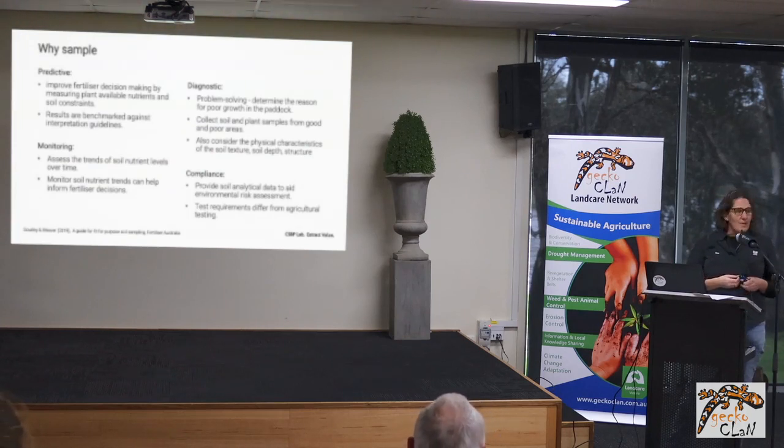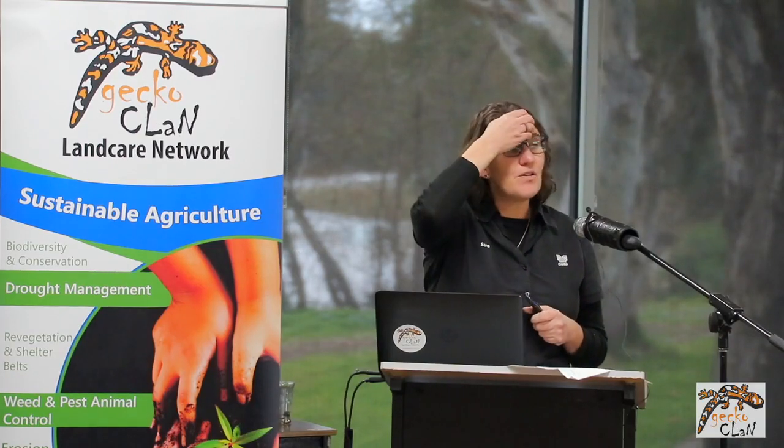and good sites of the paddock, and also include a tissue test as well, because your soil test will tell you what the constraints are in the soil. Your tissue test will tell you what the plant can actually take up from the soil. So it's a good way to put both of them together.